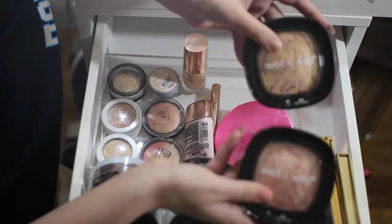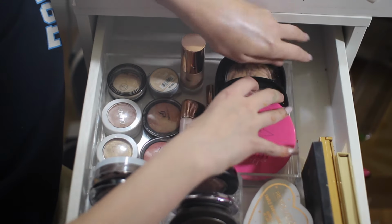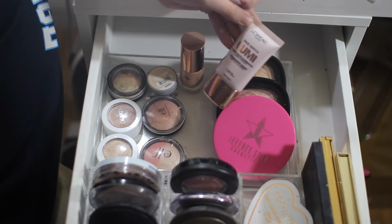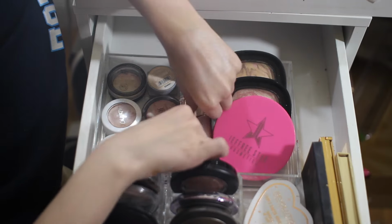And then I have 2 Wet n Wild shimmer palettes, one in Boozy Brunch, which is too dark for me, and one in I'll Have a Cosmo, which is a little bit glittery, but I can make it work. And then I have 2 things from the L'Oreal Magic Lumi line. I have their liquid highlighter, which is really, really intense. So if you're looking for a good liquid highlighter, yeah, you can kind of see it there. And then this is like a concealer, like brightening pen, which I just keep up here.